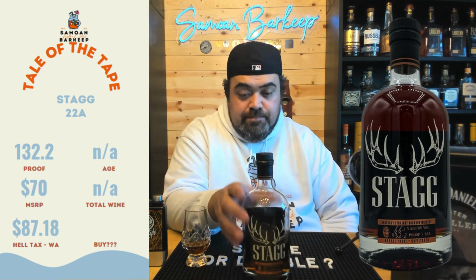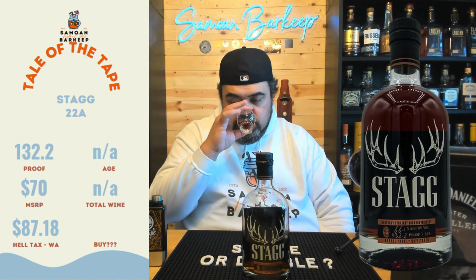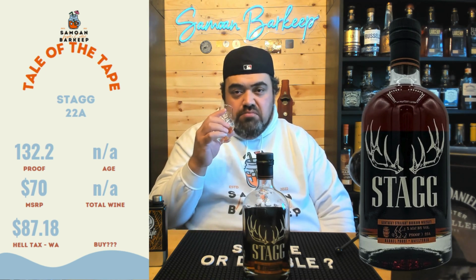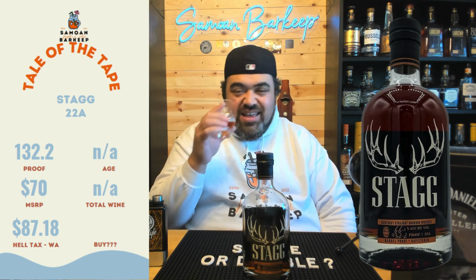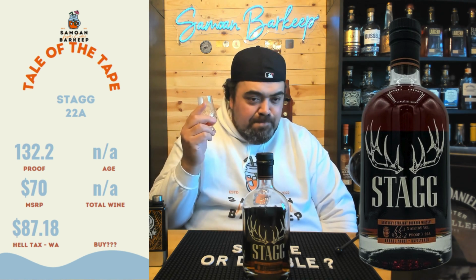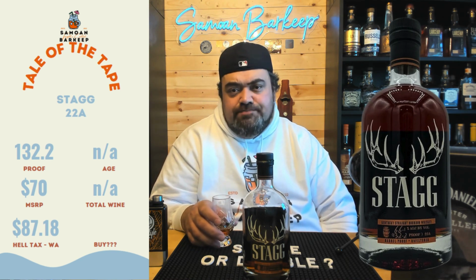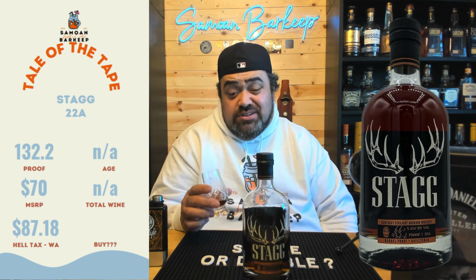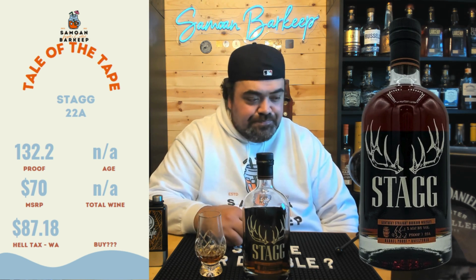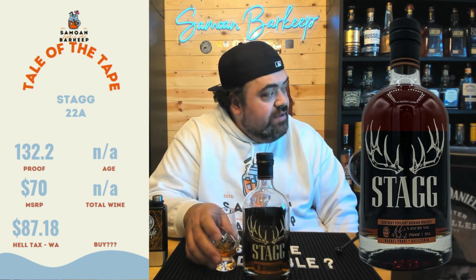But there you go. Stagg 22A. Let's get into it. The prototypical Buffalo Trace high proof bourbon nose. A lot of fruit, a lot of sweetness. Just super cherry, super oak. If those are your jams, then that is probably a bottle you'll want to grab. It gives you a nice little bit of heat.